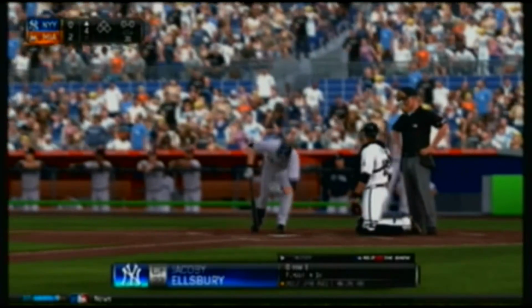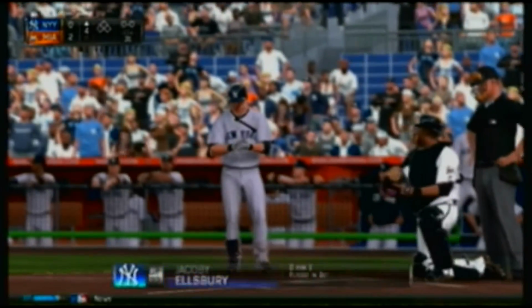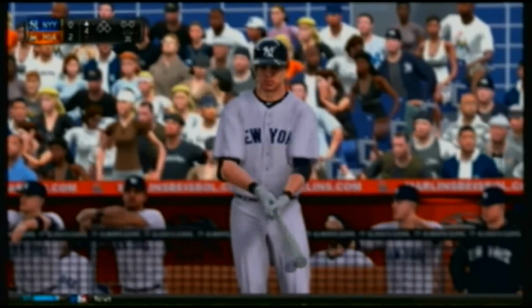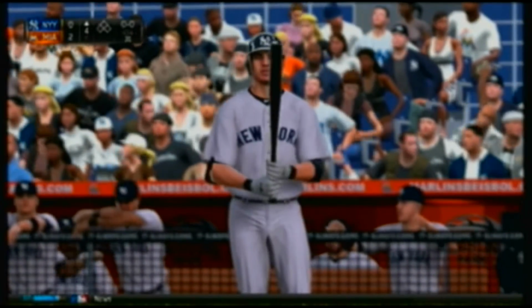Jacoby Ellsbury will stand in to begin their half of the 4th, with his guys still looking for their first hit of the ballgame. And still looking for their first base runner, too. Nine up, nine down.